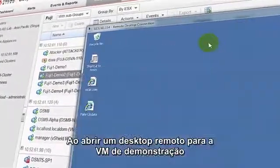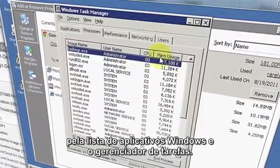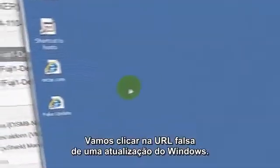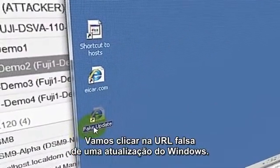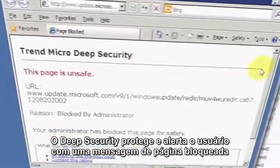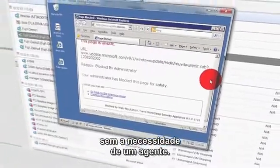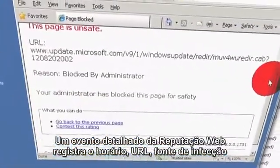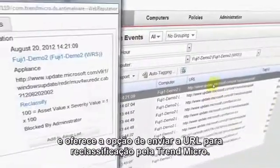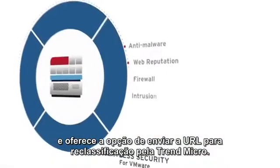When we open a remote desktop to the demo VM, you can see Trend Micro is not installed via Windows Application List and Task Manager. Let's click on a fake Windows Update URL. As you can see, Deep Security protects and warns the end user with a blocked page message, all without the overhead of an agent. A detailed web reputation event log records the time, URL, infection source, and even offers the ability to submit the URL for reclassification by Trend Micro.